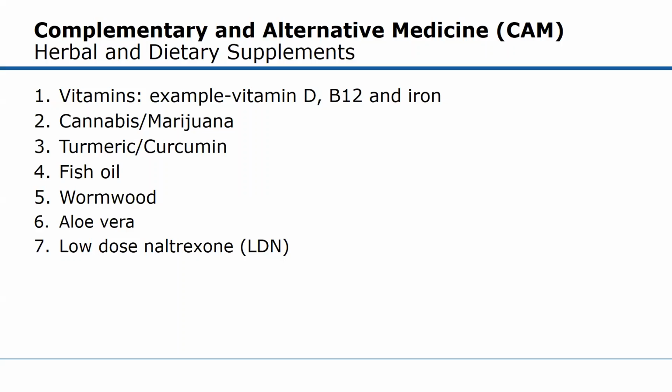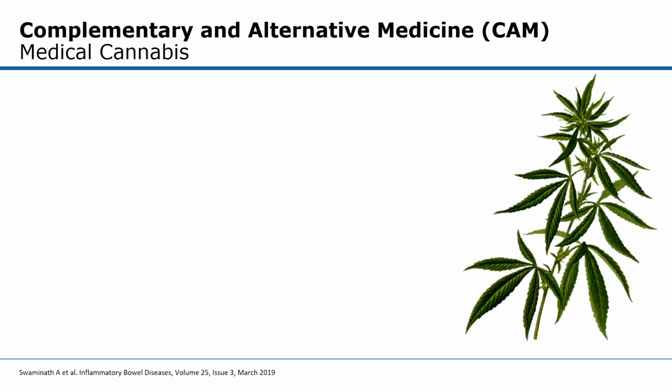So for these, your physician would typically check those levels and then replace those vitamins with appropriate doses. What we will focus on is more of the other dietary and herbal supplements, such as cannabis, which has garnered a lot of attention recently. Turmeric or curcumin. We're also going to talk about fish oil, wormwood, aloe vera, and low-dose naltrexone. And there's many more that we probably don't have time to go into further detail on. So let's start talking about medical cannabis.